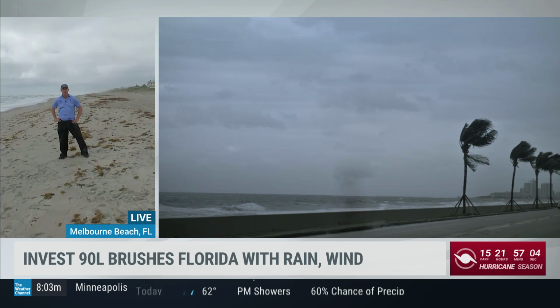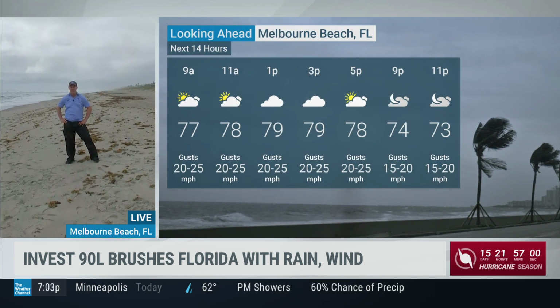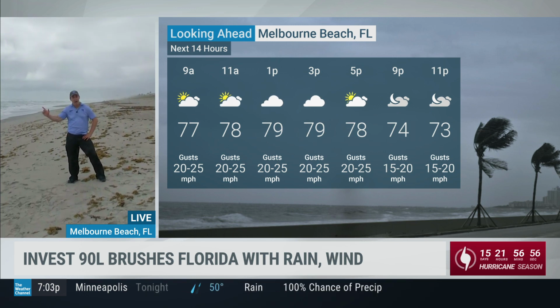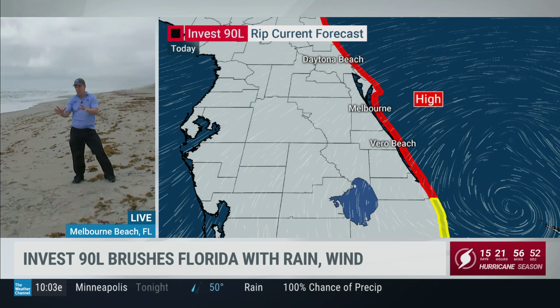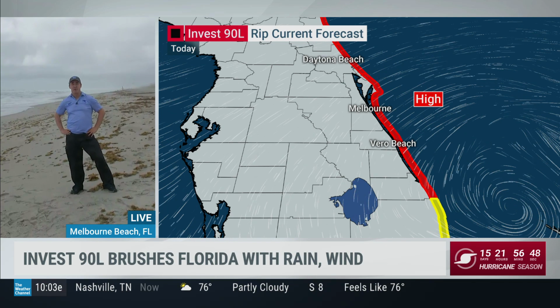Overnight, Fort Lauderdale, parts of Broward County had some flash flooding. FLL's had now nearly 5 inches of rain since early Friday morning. So we have the rip current risk, a high risk here. We're going to watch 90L, but the impacts are going to be minimal on the beaches and inland, short of some showers. That's it. Tomorrow will be another nice day here.